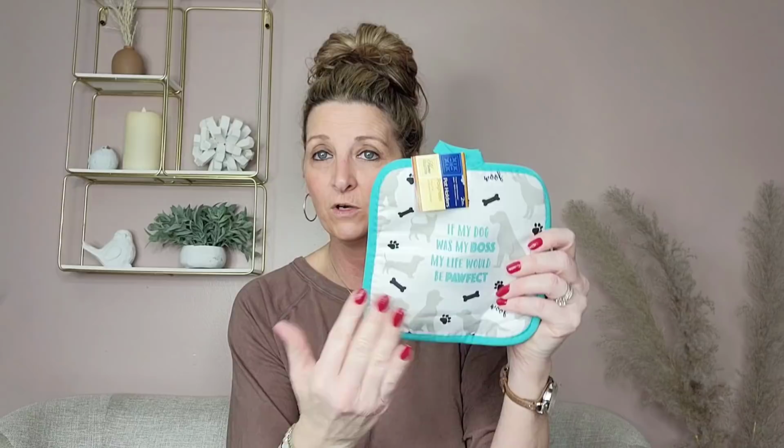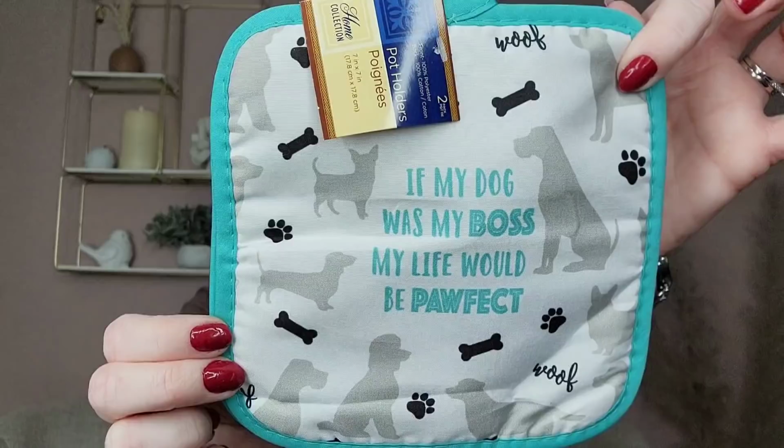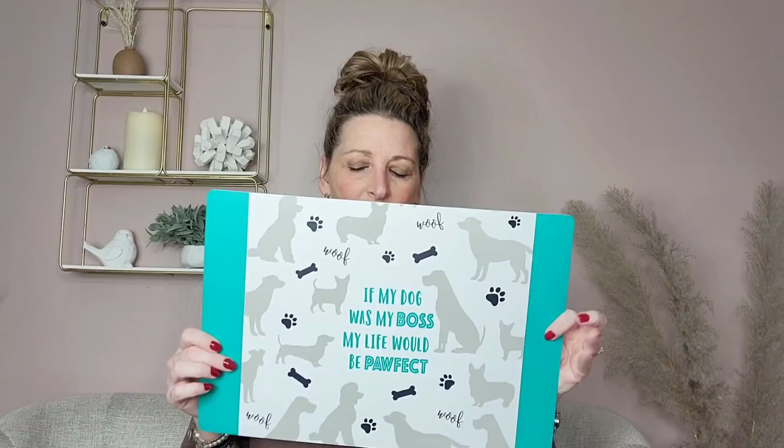Now they have these that have cats or dogs, and of course I bought the dogs. It says, if my dog was my boss, my life would be perfect. And it says, woof, woof. There's some doggies on there. I love their oven mitts. They're nice and thin. You can grab your stuff out of the oven without dropping it, I guess. And then I picked up a placemat. Now, I like to use these when I do crafts.